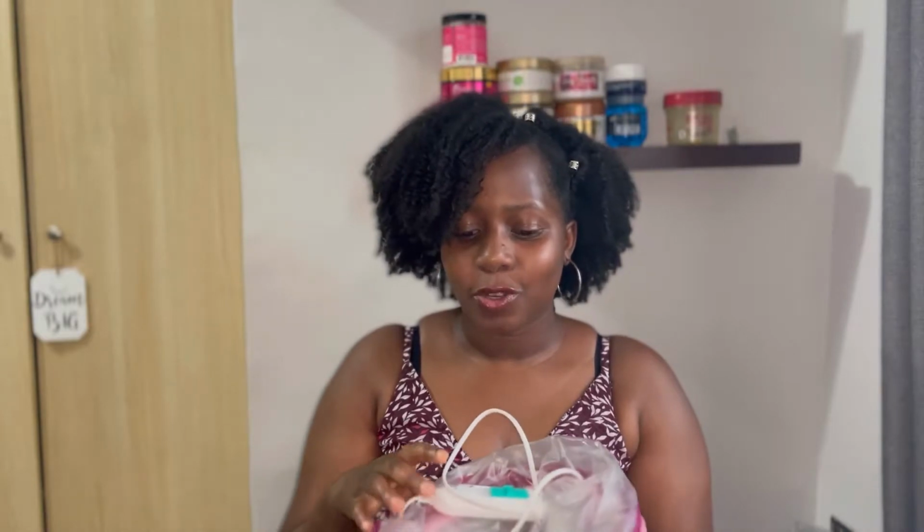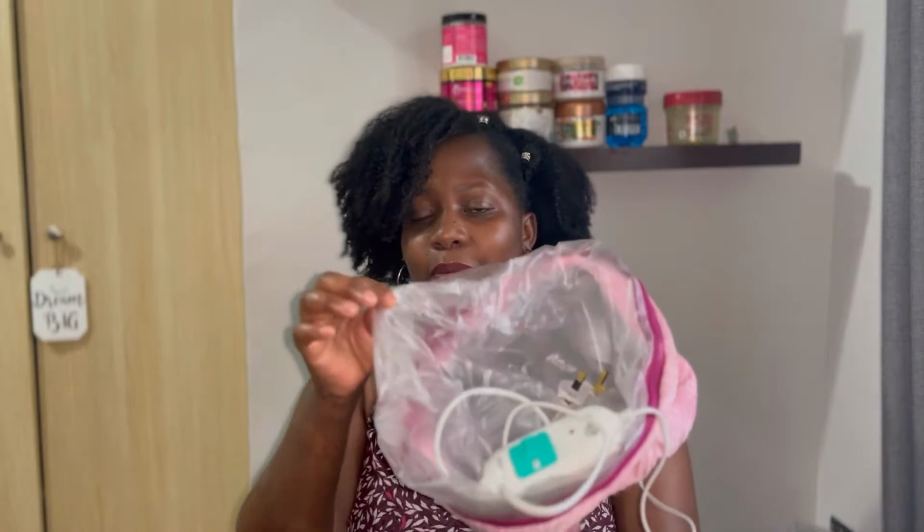The first one that I purchased got burnt. So yeah, pro tip, don't leave it plugged in and not pay attention to it. I think I didn't pay attention to it for about 2 whole hours. By the time I came back, this bad boy had heated itself up and got burnt. So I had to purchase this. Yeah, and this has really been working for me.